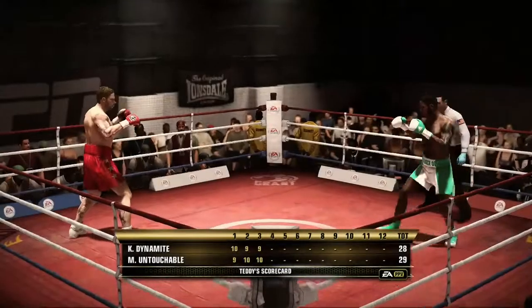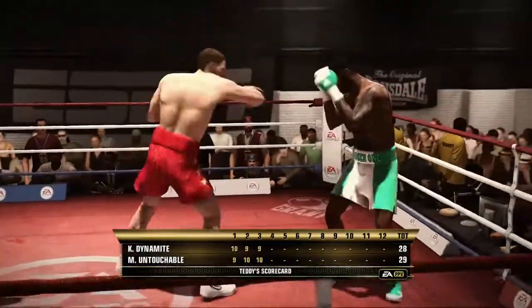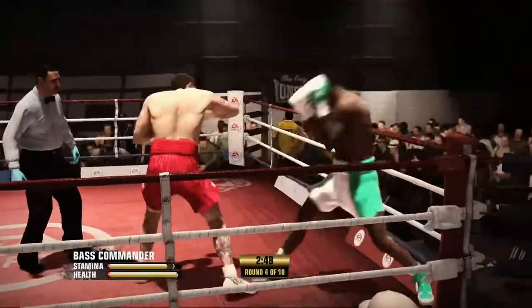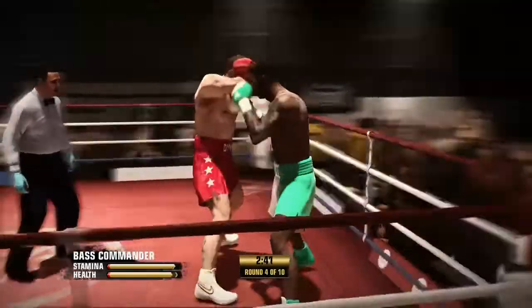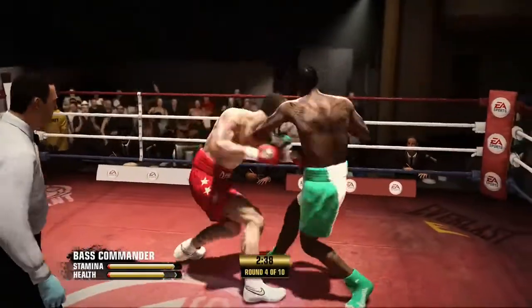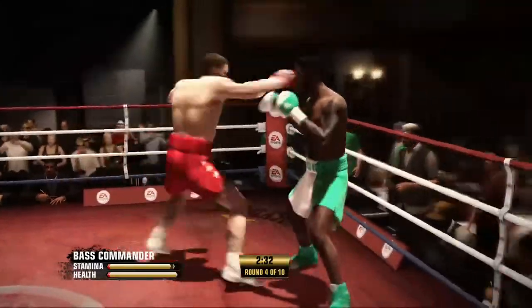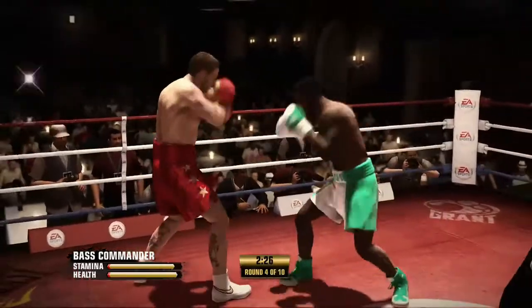Mr. Untouchable's ahead on Teddy's scorecard as we take a peek at those scores for the first time here today. Round number 4 just underway. After 3 rounds, he finds himself up just a round, but nothing really to pull away early on. Turns over that hook upstairs. If there was a baseball umpire around, he'd call that a strikeout by Kid Dynamite.